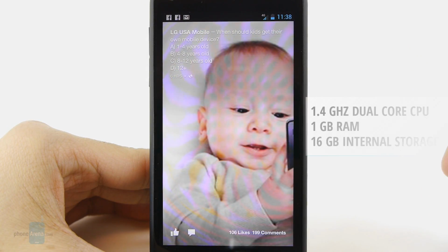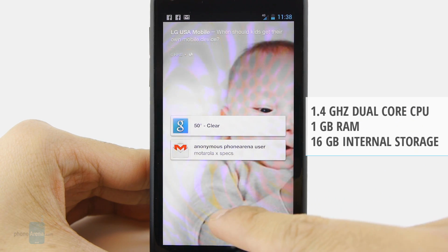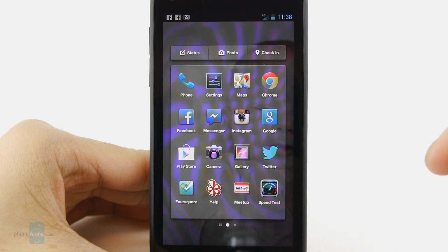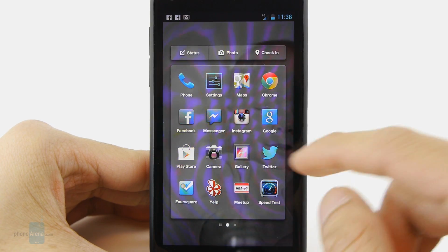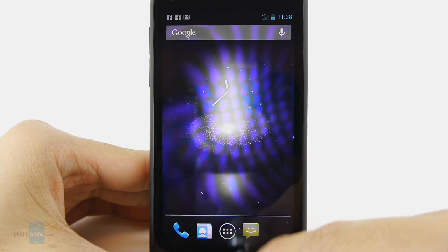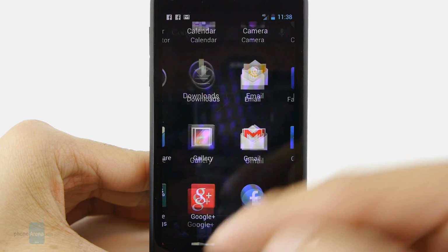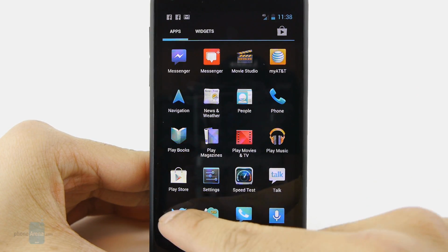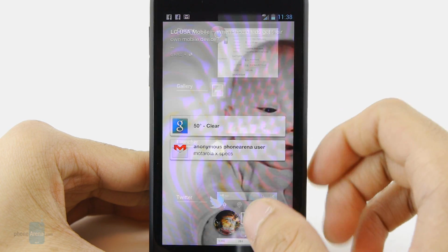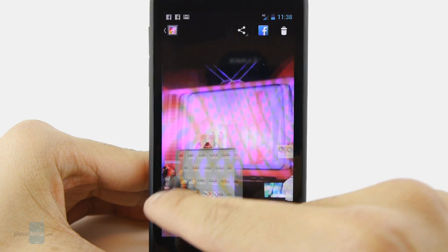Powering the handset is a dual-core 1.4 GHz Qualcomm Snapdragon 400 processor with 1 GB RAM. Now, that's not the beefiest specs we've seen on a handset, but it's still more than ample to run most tasks with little effort. For more processor-intensive things, such as live wallpapers and even multitasking, it can show a little bit of a slowdown, but it's not terrible. And as far as other basic tasks, whether it be opening applications or surfing the web, it's pretty much quick, with very minimal waiting with most things.